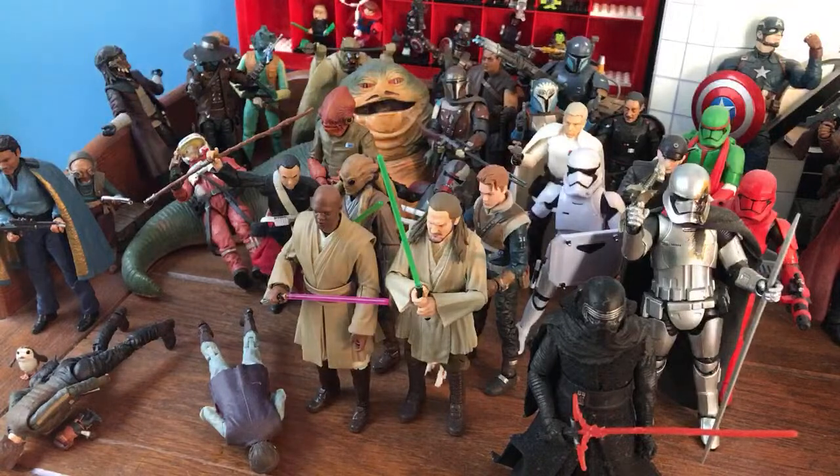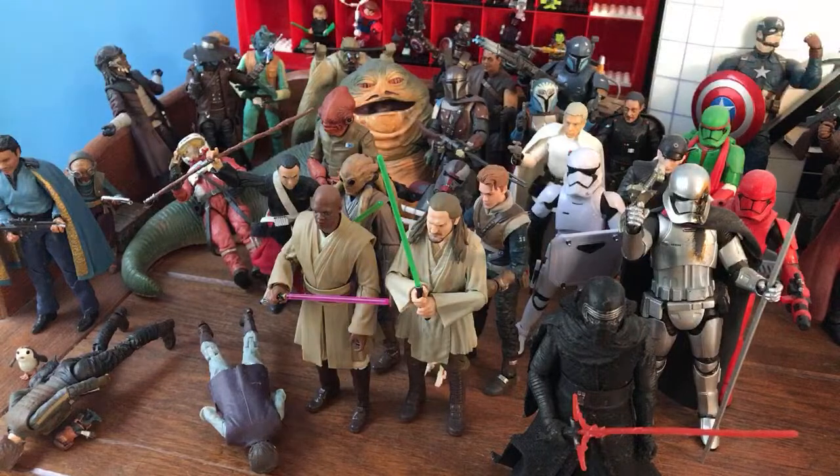On this side, you can see we have a few different types of troopers. We've got probably my favorite figure, this battle-damaged Captain Phasma. I love that figure. You can see her eye through the broken helmet. We've got Director Krennic from Rogue One, who I bought at a Five Below. We've got Moff Gideon from The Mandalorian. Great villain right there. We've got poorly made Kylo.